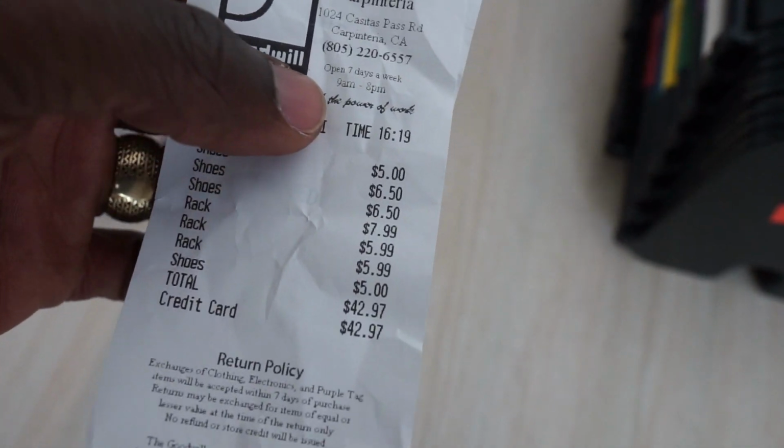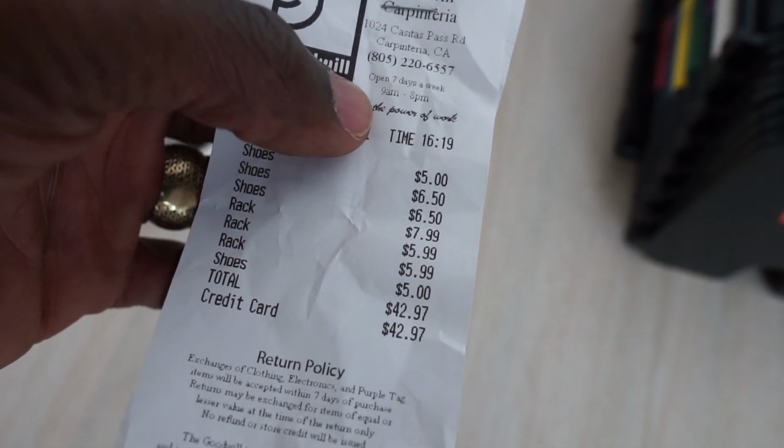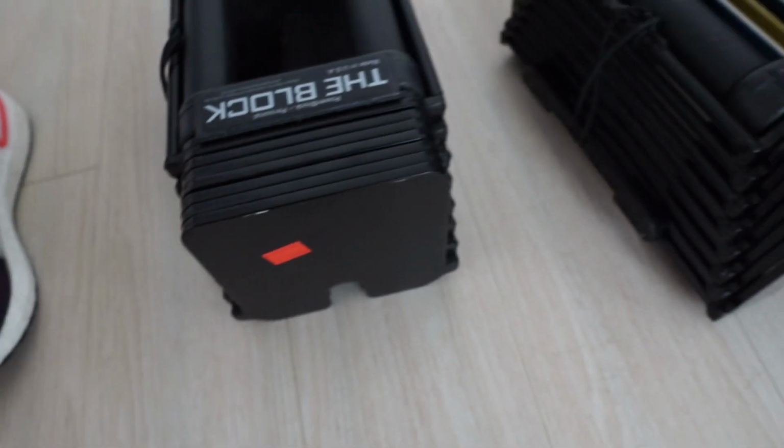And just to show you guys the receipt, because this is just an unbelievable find. $12.99, and of course $6.50 is half of that. So really great deal for me.